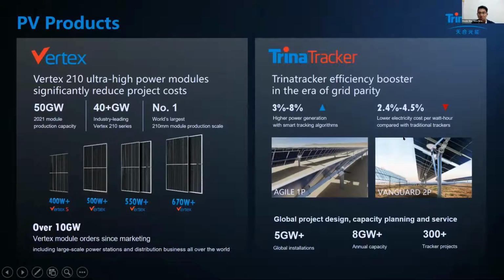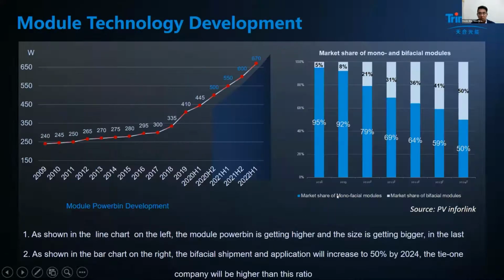All these product lines are equipped with a smart algorithm and also the SCADA control system. Okay, later I will introduce this in more detail.